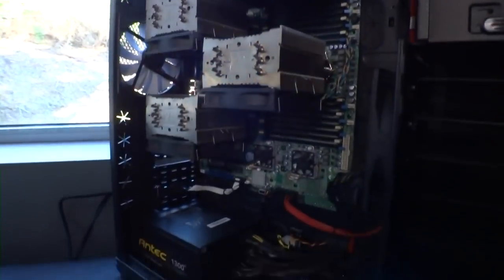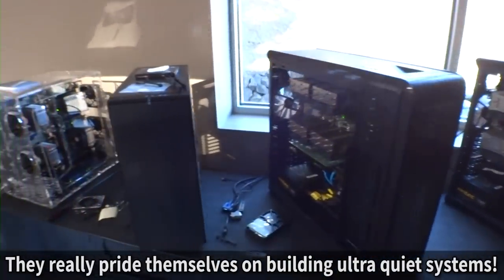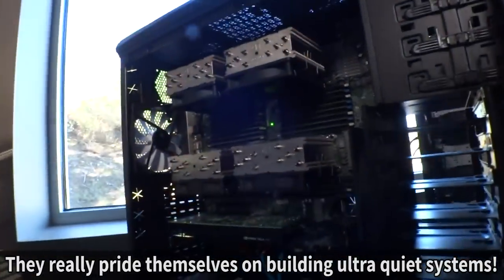I could use one of these. You can find rack mount loud quad socket systems just about anywhere. Mm-hmm. But to have a sub 18 decibel workstation.